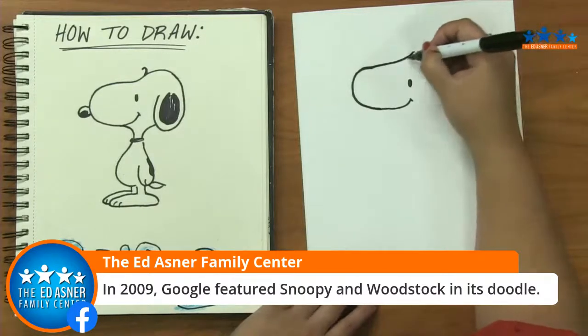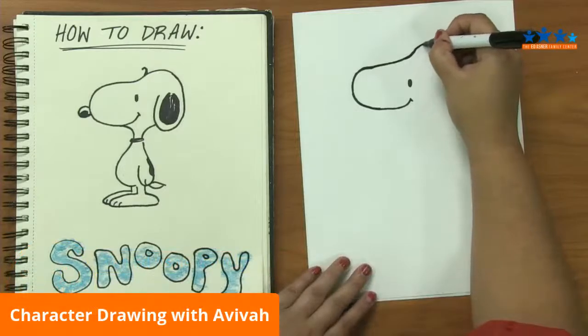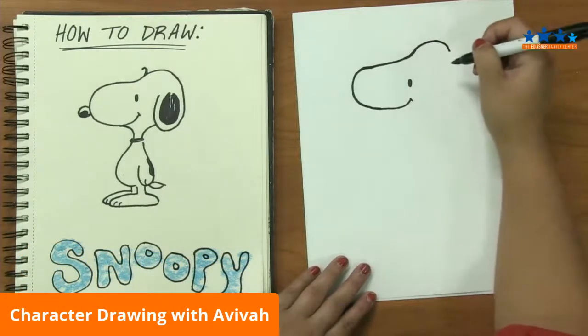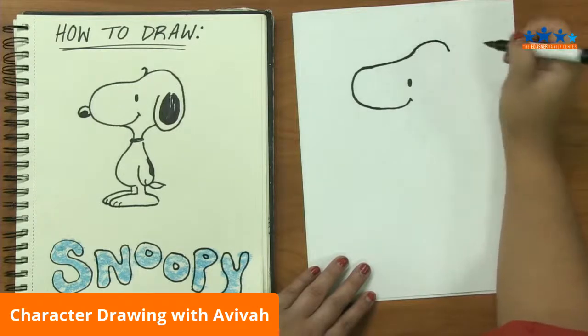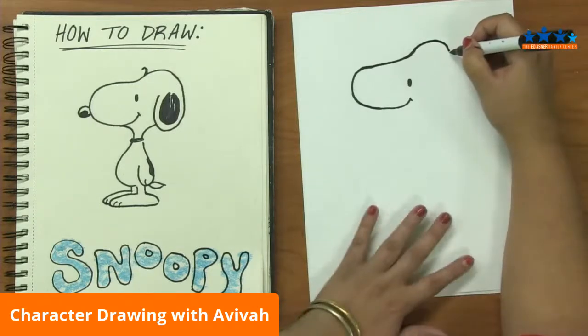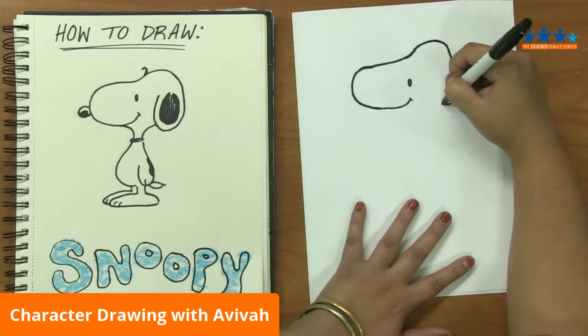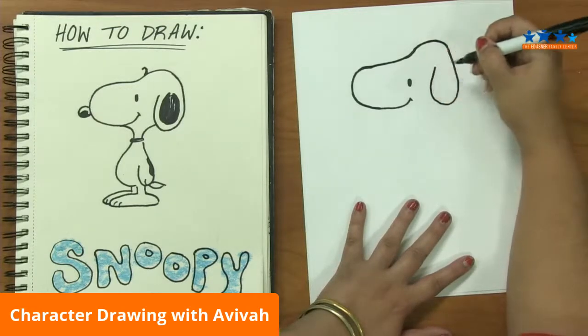But anyways, so the head kind of comes up slightly, and it's going to curve up, around, and down. Ooh, I kind of made it a little large. That's okay. See, that's why you want to use pencil, but that's okay. He's going to have kind of a high noggin today. So we're going to kind of go up, around, and back up.